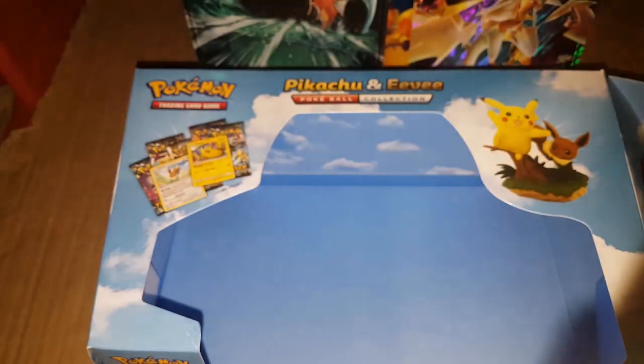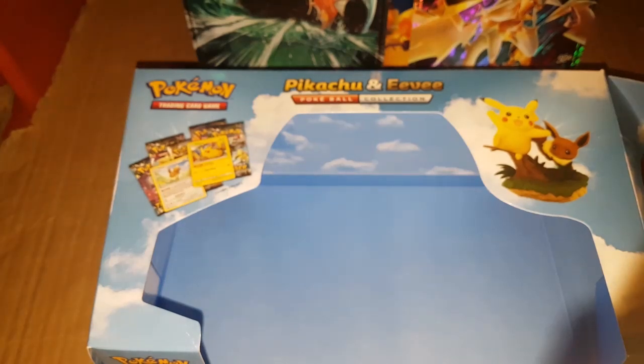And for this box, I paid £20 a couple weeks ago from Magic Madhouse. I think I paid £20. Look them up online, they're doing super sales right now. Yeah, they do. I ain't gonna lie.